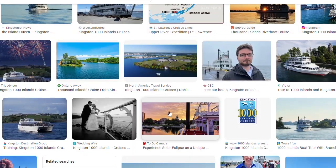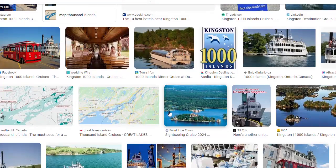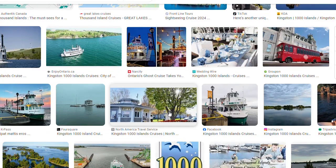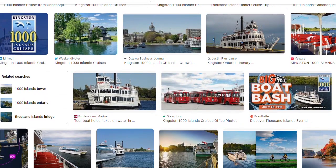Spanning over 8 kilometers, the possibilities are endless. You can hop on a bus tour, enjoy a boat cruise around the Thousand Islands, or take in a free ride on the Wolfe Island Ferry. Don't underestimate a leisurely stroll along the waterfront trail either.